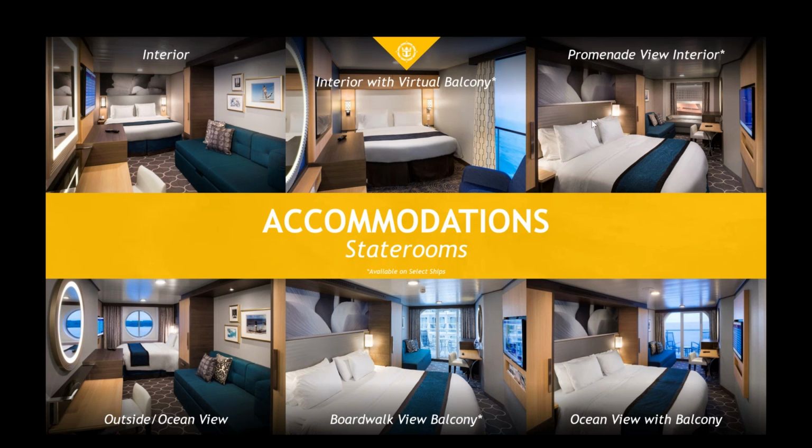Really, really neat. Also, our promenade view interior. These are staterooms that look over our promenade area, so great people watching to enjoy. It's a nice alternative to an interior stateroom. Really good option if that's what you'd like to do on board. Also, our boardwalk view balcony. Again, this has a balcony that will overlook our boardwalk neighborhood.